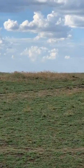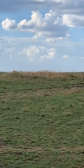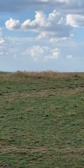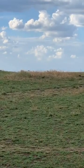If they lose the kill, then they will stop and wait to get more energy so they can run again. As you all know, cheetahs like open plains like this. This is cheetah country here. You know, they like going up termite mounds, they like being in the open, so that they can be away from predators like lions, leopards, and hyenas.